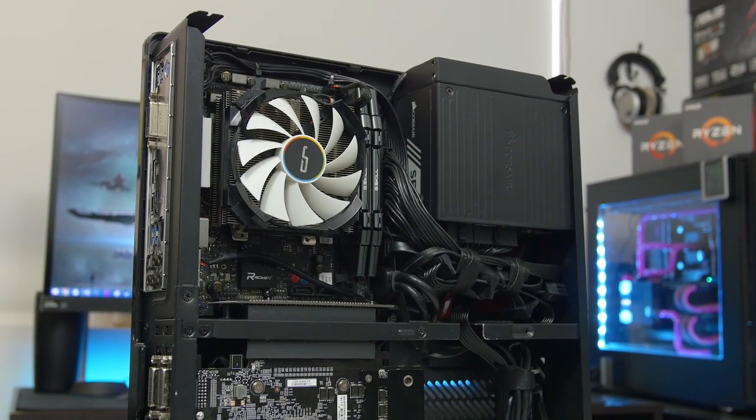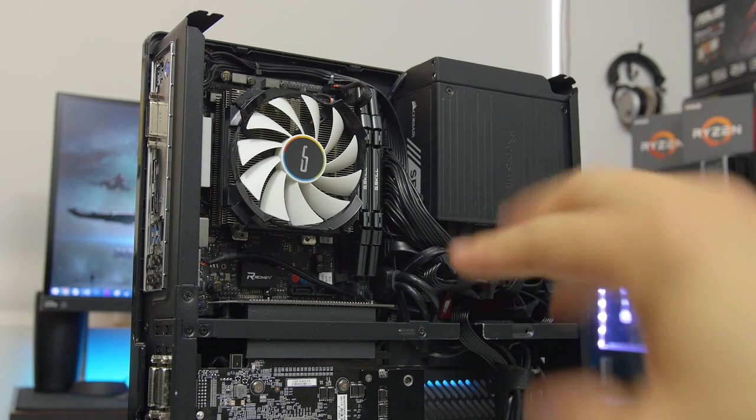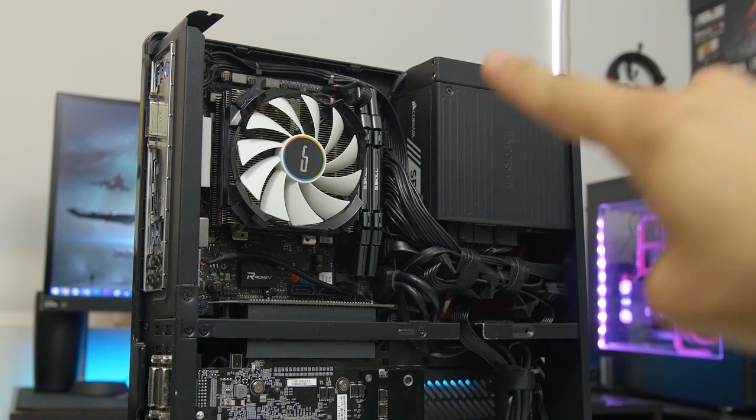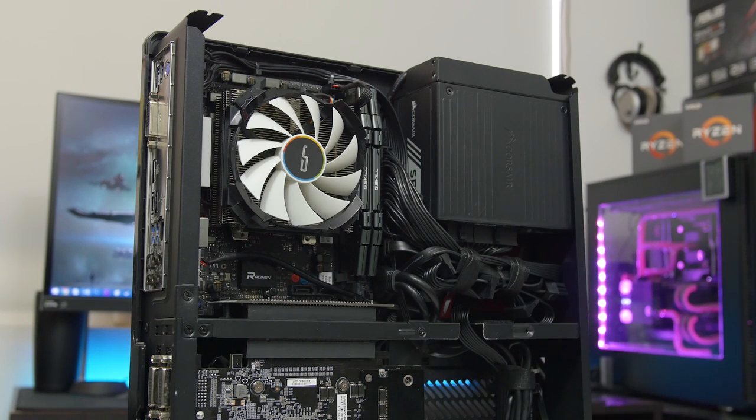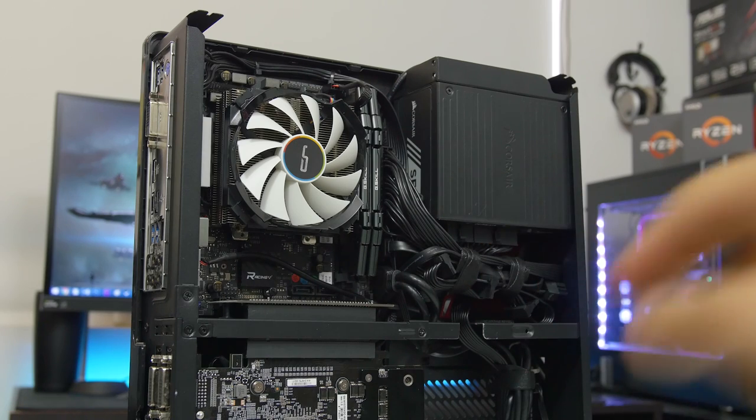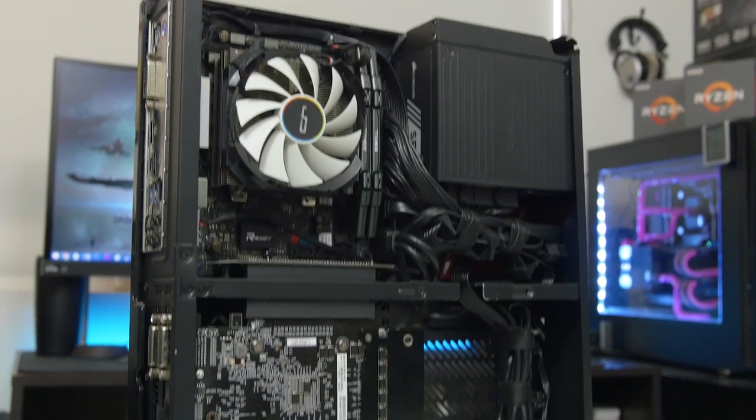Sorry, I ran out of royalty-free music, but here's the build all complete. Woo! Looking good, I might add. I like the power supply, I like how it's all black, I like how the cables are all black. Makes the whole system a bit more color neutral, which is good by me. And look at this cable management. It's not the best, but you know, I tried.